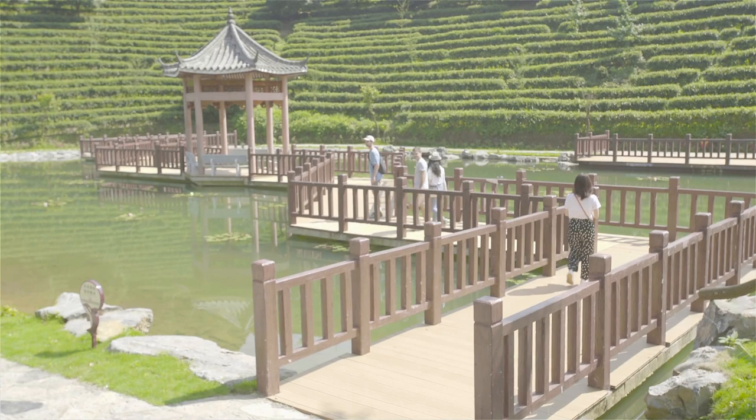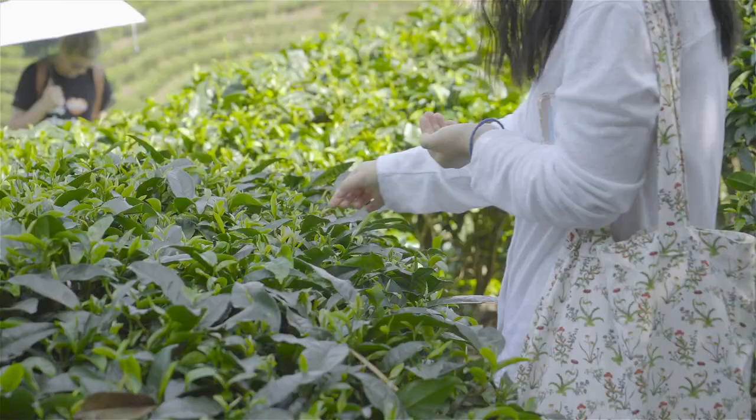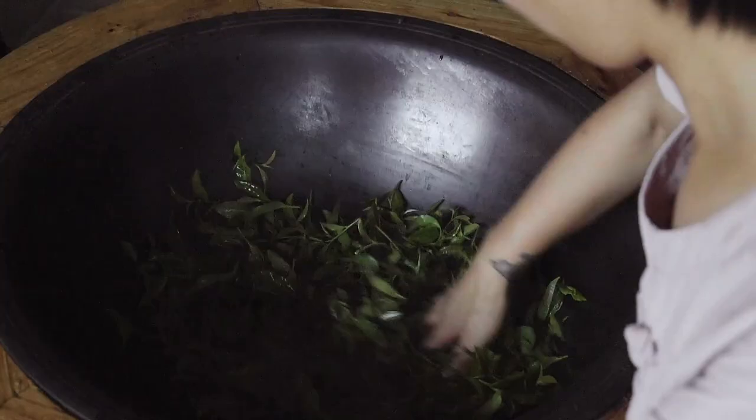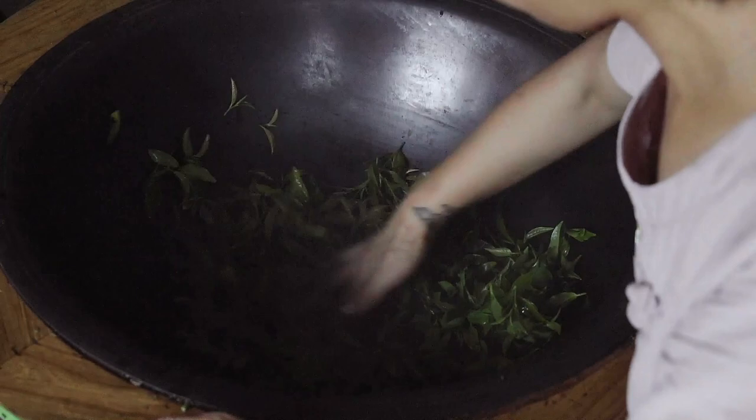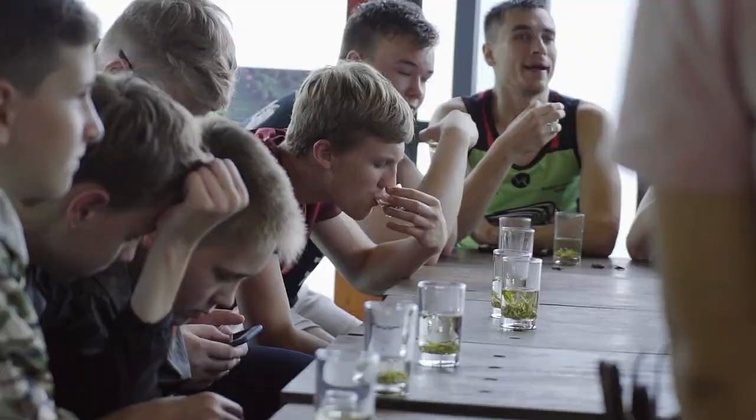There's a tea farm 45 minutes drive north of Yangshuo at the peak of a hill, and it is absolutely beautiful. You can go there and you can pick your own tea leaves, take these leaves, prepare them, and then drink the tea that you picked. What an experience. A very relaxing day spent, and I highly recommend it for anyone who is a tea enthusiast.